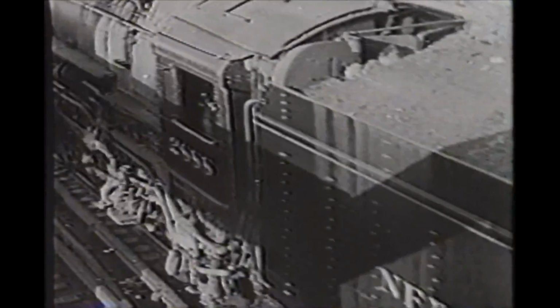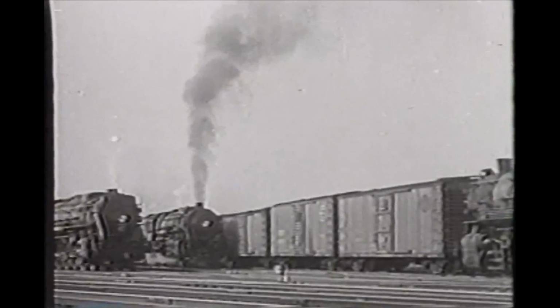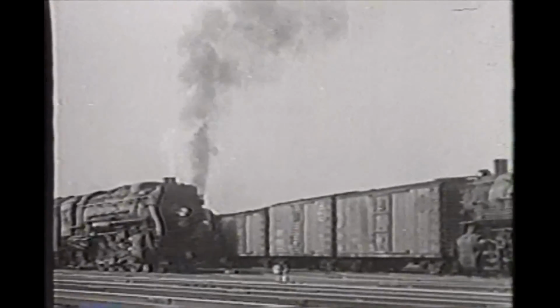After servicing, the locomotive starts for the advance yard. The crew has been called for duty and the engine made ready well in advance of the train's departure time. Picking its way slowly through a maze of switches, the engine moves to the head of the train.